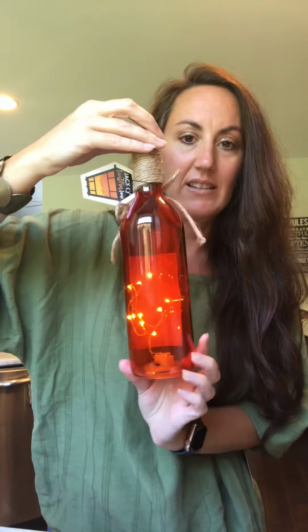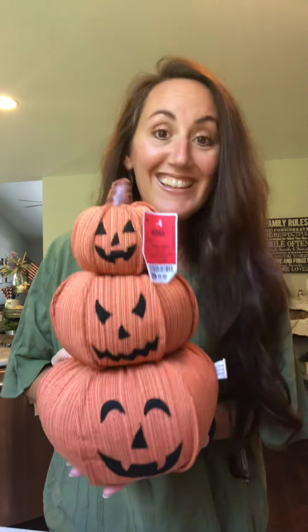Okay, so there's that. And then I got this three stack of pumpkins. But wait. Oh, ta-da! It's jack-o'-lanterns. Cute. This was $8.99. I love it. I figure if you just want it for fall, you could have this size. I'm thinking about adding some leaves to it, just for up here. Add a little something else to it. But look how cute! I love this. Like I said, this was $8.99. This is good size. That's really great.